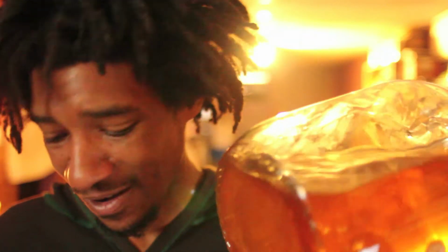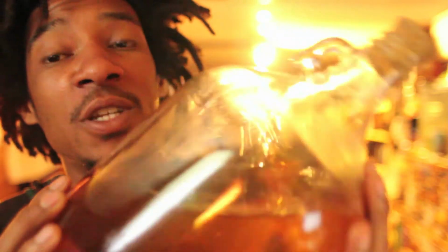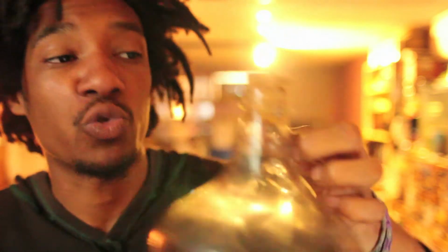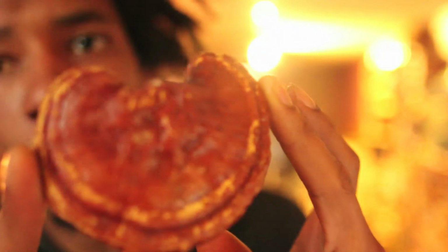Teas for plants. Speaking of teas, I've just brewed this. This is a gallon of reishi mushrooms. I can't pronounce that. Reishi mushrooms. This is a Japanese medicinal mushroom. Supposedly this is really good for boosting your immune system and overall health, cardiovascular health, and just a lot of things. Pretty interesting. They're really cool looking, very beautiful mushrooms. But the Chinese and Japanese have been using this for a long time.